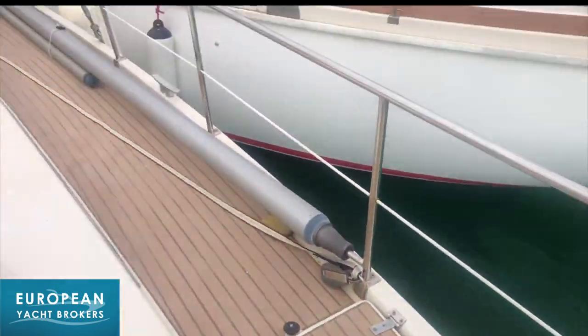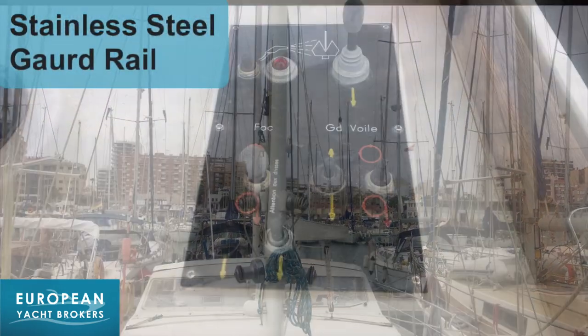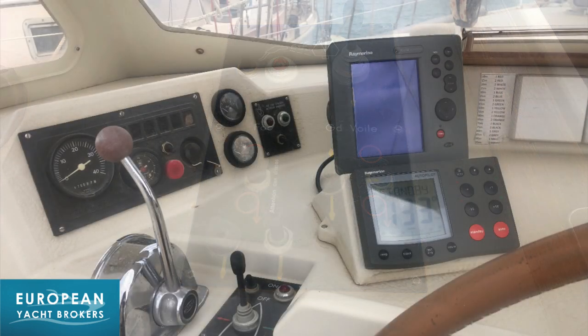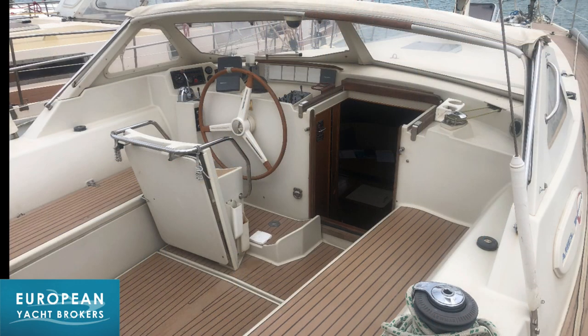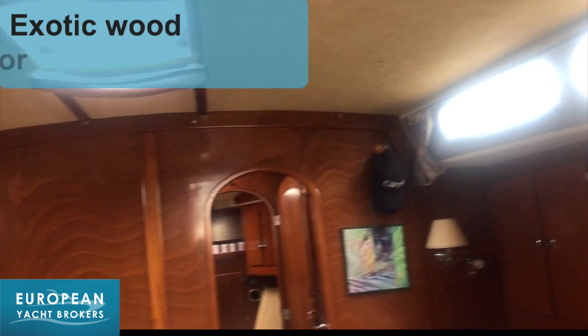It really is good. And the ketch for me is the ideal configuration if you're going to do true blue water sailing. And it's perfect. The two of you is all you need to handle this boat. I've sold these boats to couples, and they've circumnavigated the world a couple of times.